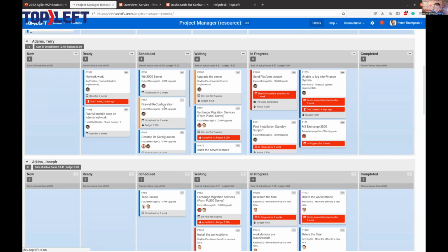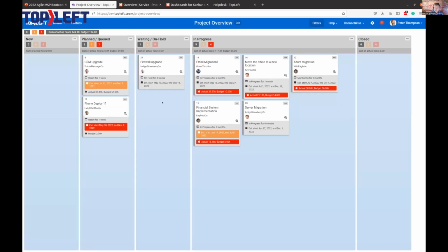And then finally, if we go back to this view, one thing that you sometimes think about if you're in a view like this is, say, okay, I see that I have this project, the Azure migration, it's in progress now, but I want to actually drill down into that project. I want to see what are the tickets that are part of that project. And for that, we can just click this magnifying glass here.